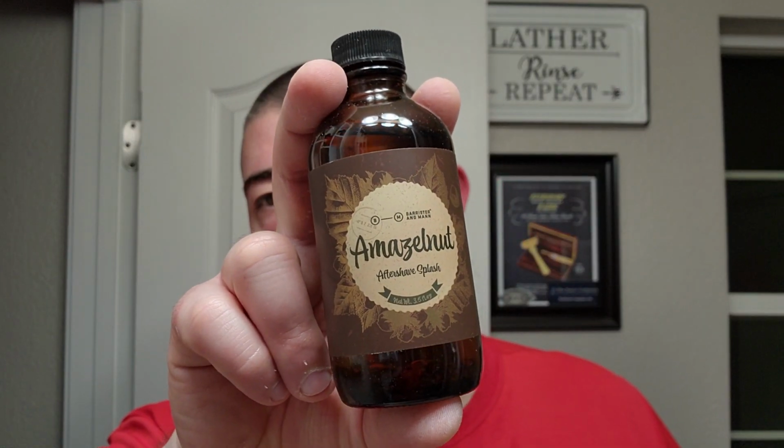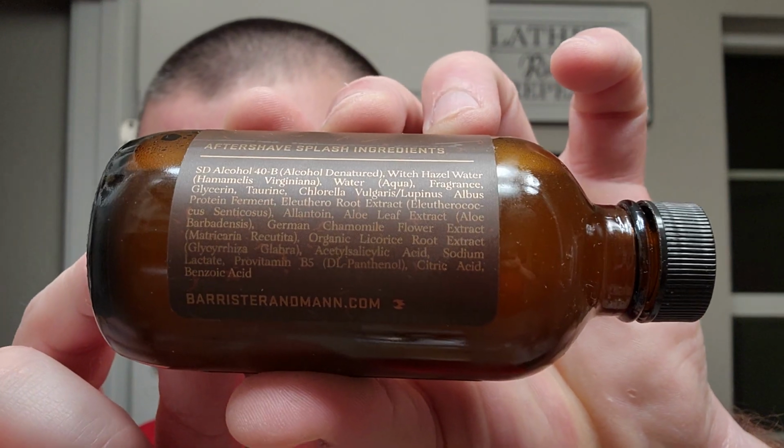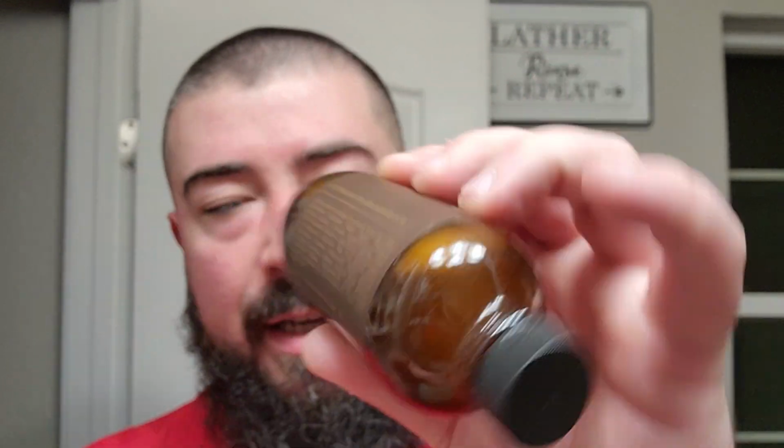Alright, and then before I let you guys go, I'm going to grab some Amazelnut Aftershave Splash, and I suppose I can show you guys the ingredients right there. I love that gold flake up against the brown. Very, very nice looking. Quality, industry standard restrictor there. And this is a mostly clear aftershave. Did have just the slightest tinge of brown to it, but it's still transparent. It has a little bit of viscosity, but not a whole bunch. It still dries in very quickly. Doesn't feel heavy on the skin. Doesn't feel oily. It just kind of melts right in, and it smells great, and I know it's going to leave my skin feeling great.